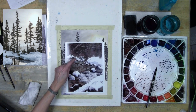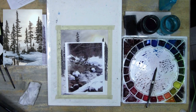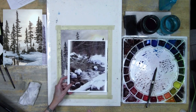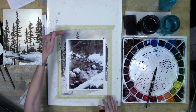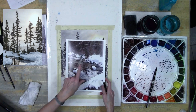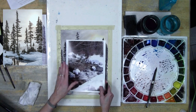You could do it a different way. You could just mask anything that you see that's white and ignore the branches that are on top of it. But I feel like I can paint around that. I might do it like 8x10 size so that it's not too big to demo. And like I said, I may not put as much going on in the water, just because I want to be able to do it fast enough so you guys can see.